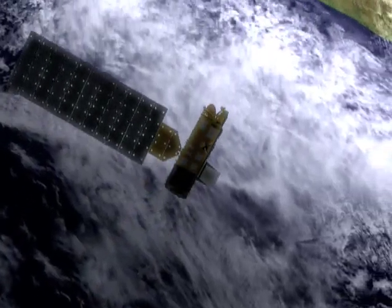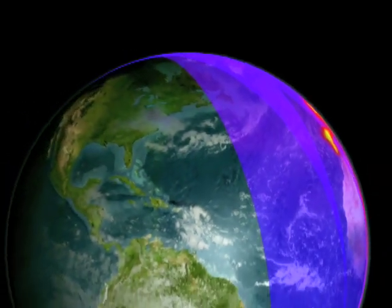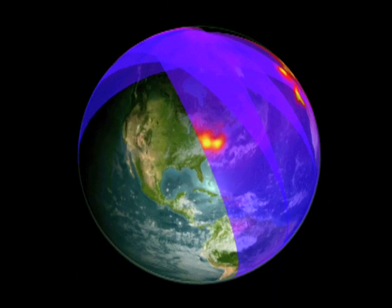There are a few ingredients to the Antarctic ozone hole. The first ingredient is you have to have very high levels of chlorine and bromine. In fact, if you made a measurement now, you'd find that about 80% of the chlorine over Antarctica is from human-produced compounds, chlorofluorocarbons and halons.